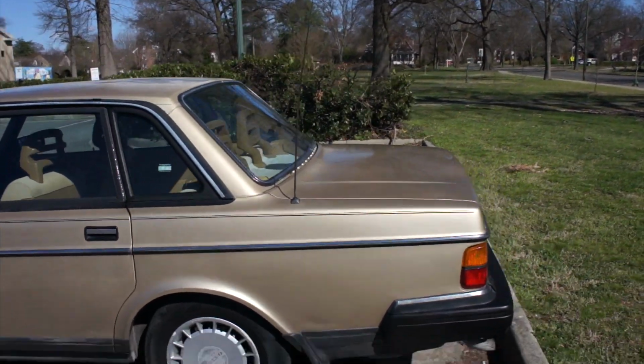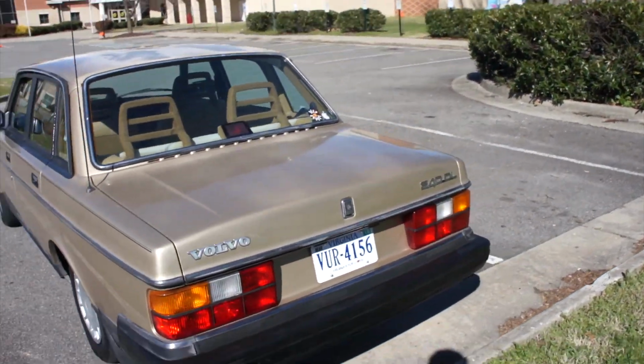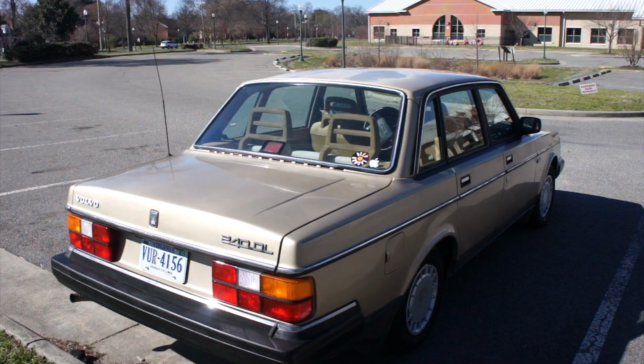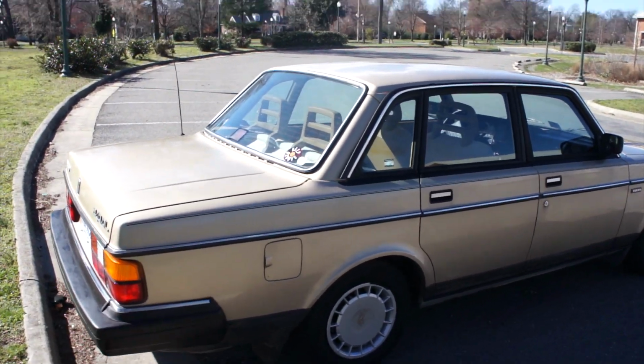Otherwise, though, this car runs, drives, everything about it is perfect. I'd say I've probably already put a couple hundred miles on it. I've just been driving it around all week, and it has not skipped a beat at all. This was just one of those things that rolled into work and got traded in, and I jumped on it because I could not let this go.